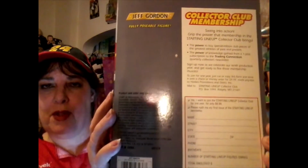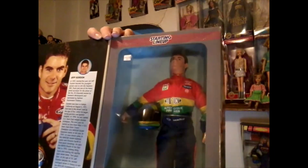Okay, this is the winner's circle. Look at that gorgeous face. Winner's circle, Jeff Gordon. Some info about him on the back. Sorry about the shine. And nice picture and info about him inside. And let me see if I can take him out so you can get a better look at him. This is another one of the old uniforms. Let's see, when was this one from? I don't have that written down. Let's see. Is there a date on it? 1997. Copyright JG Motorsports.